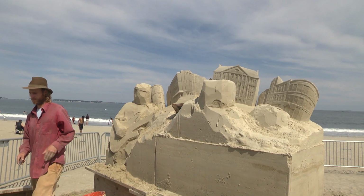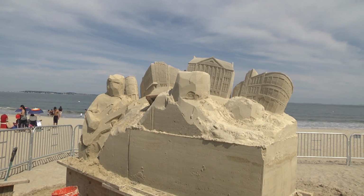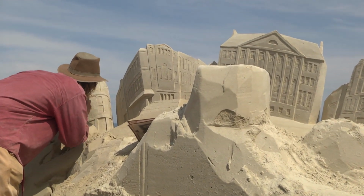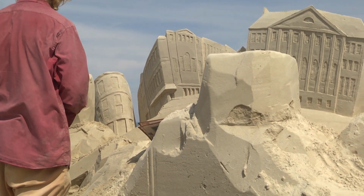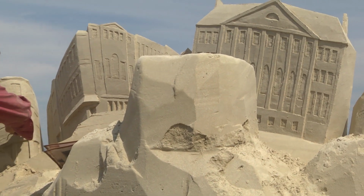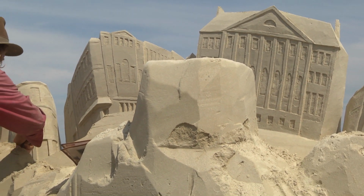We are at Abe Waterman's sculpture. This is the first time that I have seen all the sculptures since early this morning, and it's amazing how far everybody has progressed already in just day one. There's something in sand sculpting that we call blocking out, and if you can see this big hulky block thing right here, he's got a plan for that. And if you look at the buildings in the back, at one time those were just big hulky blocks as well too, and then he slowly details each piece. And it just comes to life as it goes along.